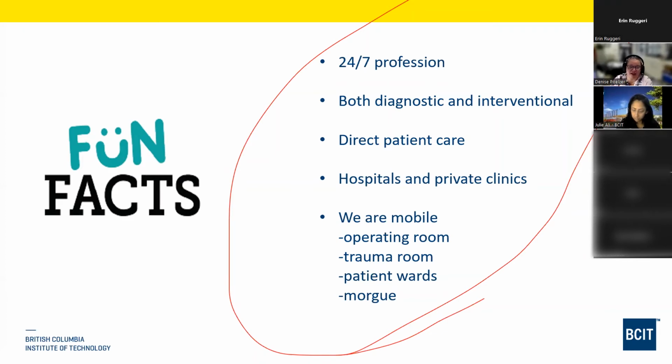And then our last fact, so I have said this several times, but I feel that out of all the professions, this is pretty exciting that we are mobile. We can go to the OR, we get to go to the trauma room and help support the trauma team. We go to the patient's wards, and we can also do some of our procedures in the morgue as well.